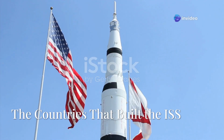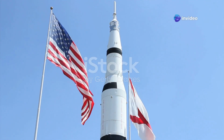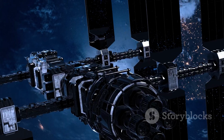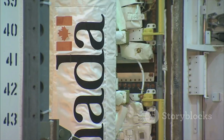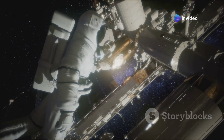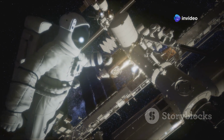The ISS is a joint project between 5 major space agencies: NASA from the United States, Roscosmos from Russia, JAXA from Japan, ESA, the European Space Agency, and CSA, the Canadian Space Agency. Each of these space agencies contributed key parts to the ISS, making it a true symbol of international cooperation.